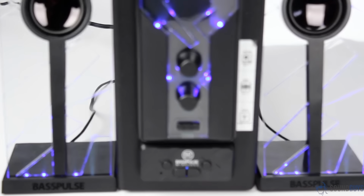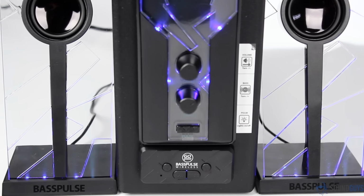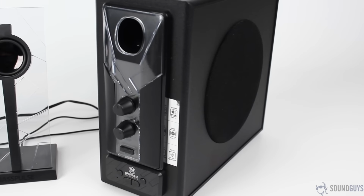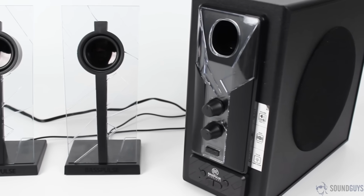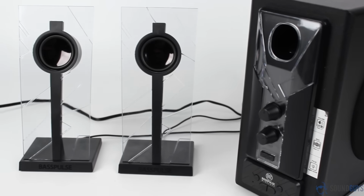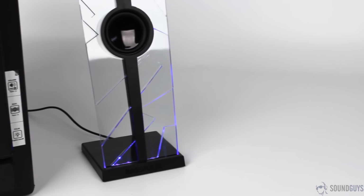You'll get 2 satellite speakers with 40mm drivers clearly visible in each of them because if you haven't noticed by now, they're mostly see-through. The plastic is designed to look like it has cracked and jagged edges, which get illuminated by the LED lights at the base of the speaker. They stand about 8 inches tall and come with a sub that also has the same illuminated design on the front. The sub stands at about 11 inches and definitely delivers on bass.